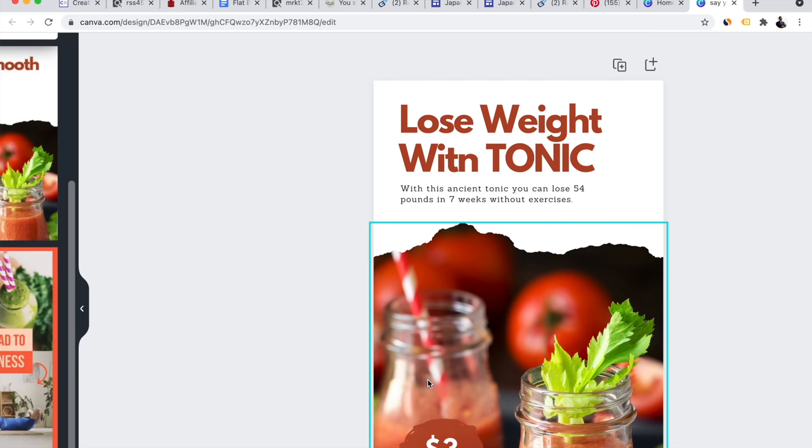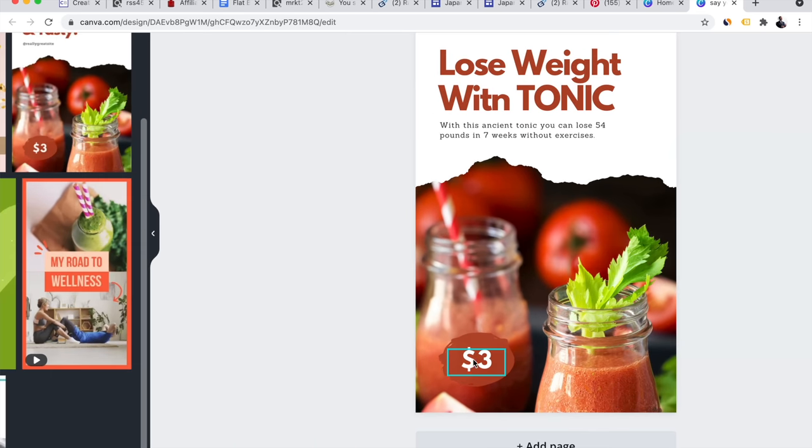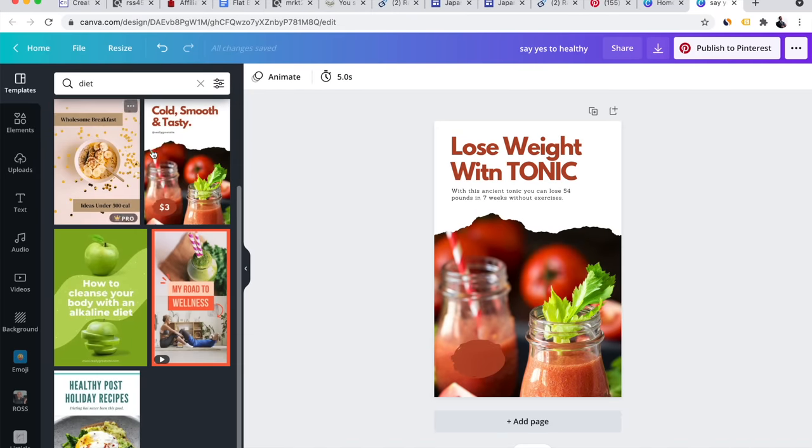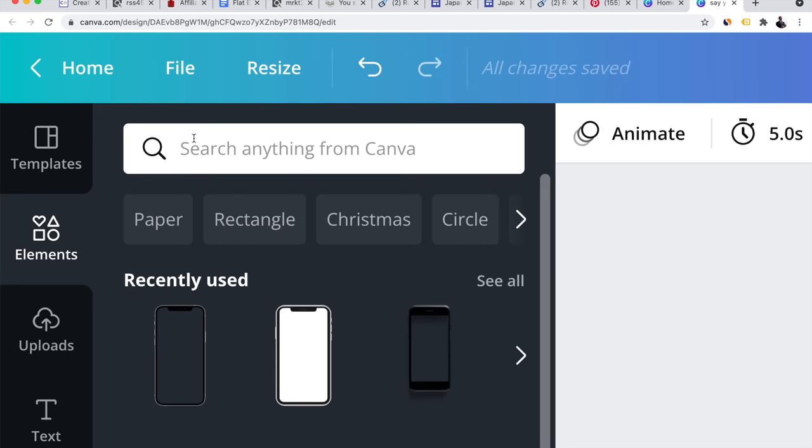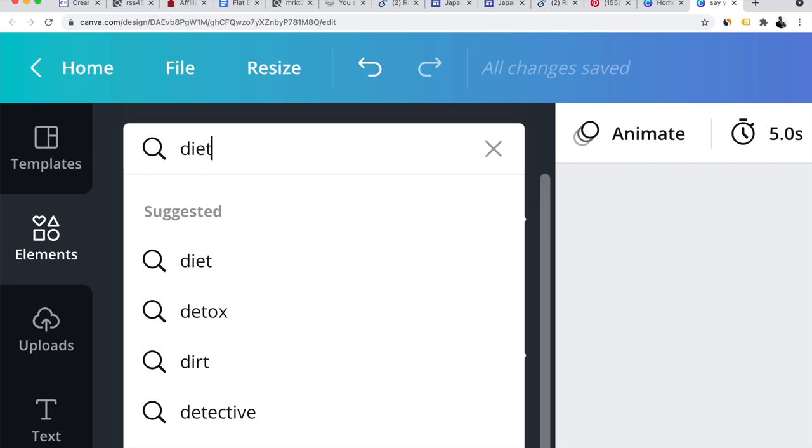We don't need these $3. As we can see, this is like $3. We don't need that. So instead of $3, I'm going to delete that. Just press the delete button on your keyboard. And in here, on the left side, where it says elements, I'm going to click elements, and in the search box, I'm going to type diet.